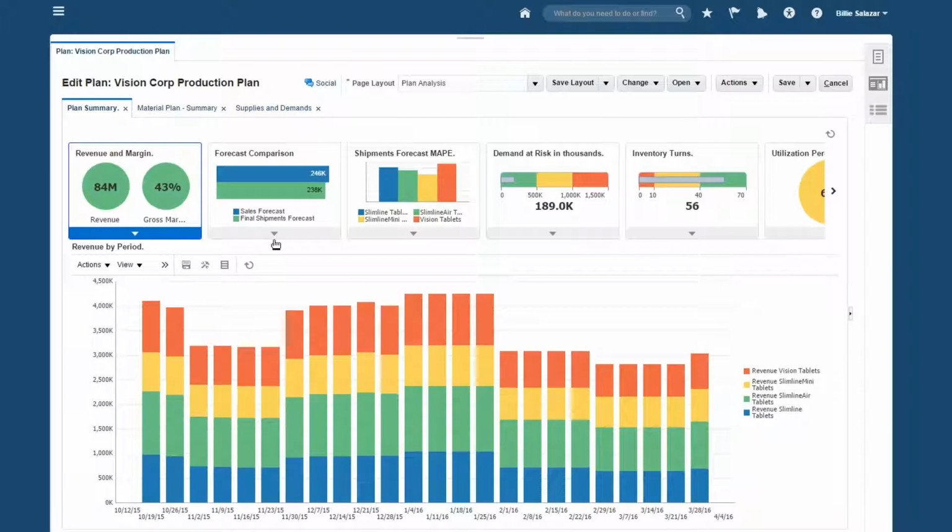Okay, so let's get into a demo. Let me show you what this stuff really looks like and how it works, how it performs. What you're seeing here is a summary supply chain planning dashboard in the Oracle Supply Chain Planning Cloud service. You can have your favorite tabs open across the top that you see. You can have some of your more critical metrics displayed in the form of what we call an info tile across the middle, like revenue and margin forecast comparison, shipment forecast, mean absolute percentage error, or MAPE. Those types of things can be configured and displayed on each user's dashboard. And as you select each one of those info tiles, more information becomes visible for deeper analysis down below in the bottom half of the screen.